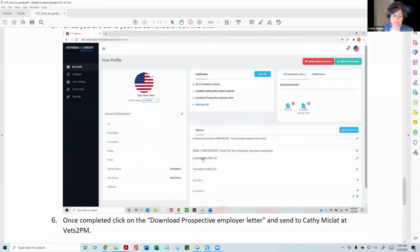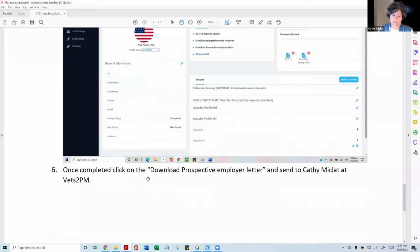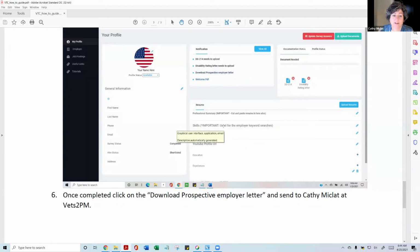Once you're done, your screen will look like this, and you will have all the information you need. And once you complete, click the Download Prospective Employer Letter. You don't have to send it to me unless you're working with me. But the general information will be right here, and it will show you the amount that you are pre-qualified for. You will see that in the future you'll be able to add your DD 214 and a disability rating letter, etc., and that will all go into what your amount will be.